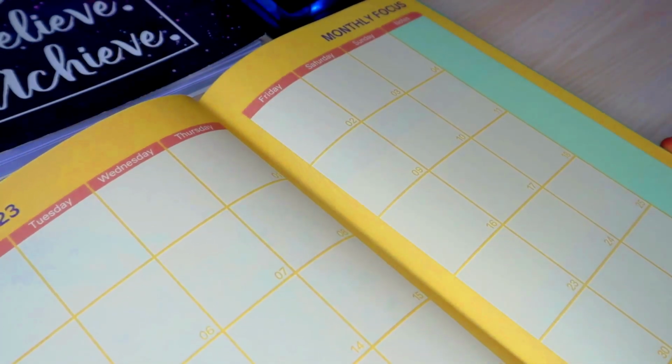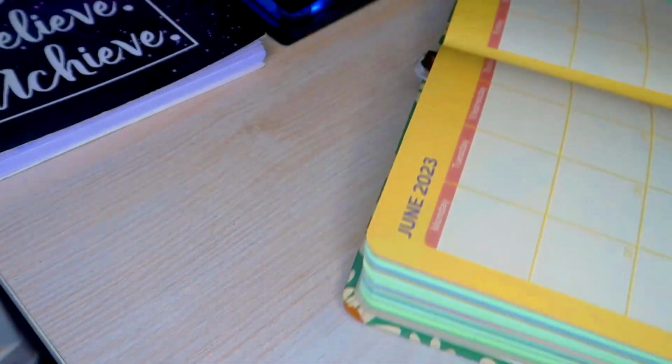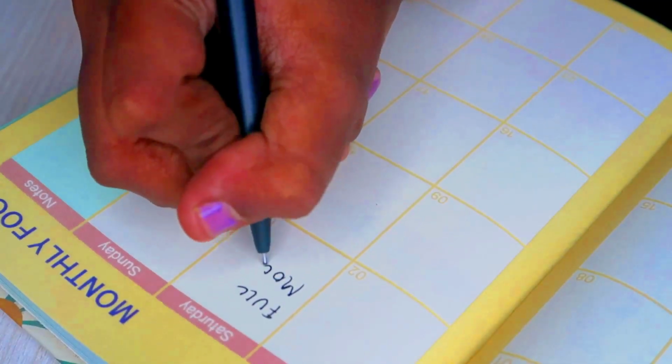So it's a monthly calendar overview in which you can jot down your appointments, events, deadlines, or anything of that sort. And I've just written full moon, new moon day.